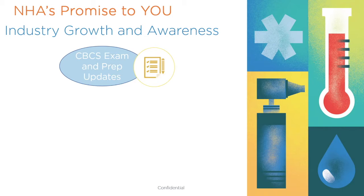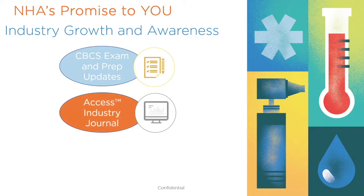The new exam launching at the end of this month will include a wide range of activities covering the application of coding, plus an understanding of the complete revenue cycle, a critical component to understanding all of the financial transactions in a medical office. We have recently published our annual industry journal, Access, available on the website as well as by hard copy. This includes industry data, employer expectations, information collected from across the country, articles related to healthcare.